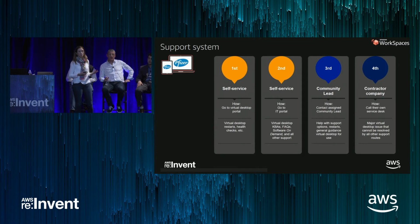The third point here in terms of support, we've implemented a community concept. What we've done here is we've put users into logical groupings. It might be by team, by project team, by org, whatever works. But each community has a community lead, and that's really similar to the power user, super user type model. They have an additional layer of training. They're a lot more aware of how to find the right KBAs, how to find the right information to support virtual desktop users. But additionally, they have a virtual desktop admin portal.